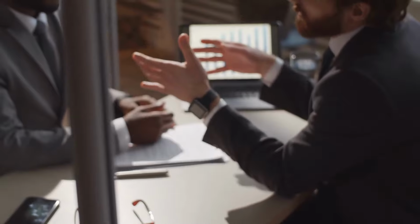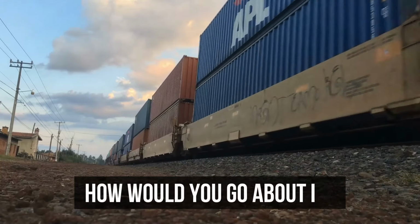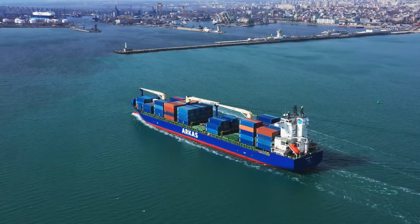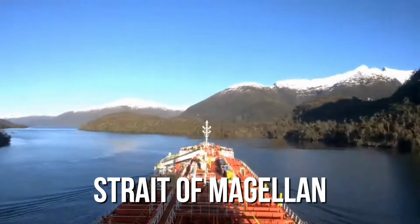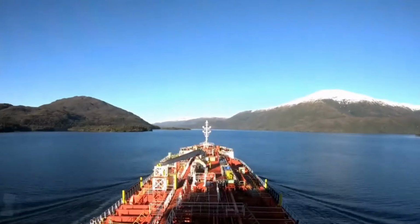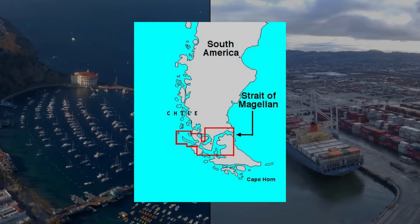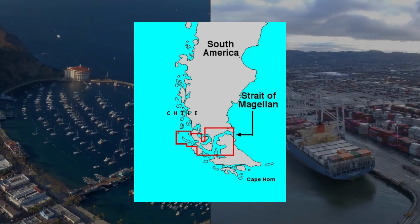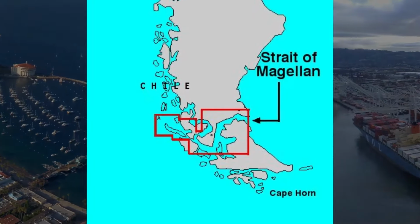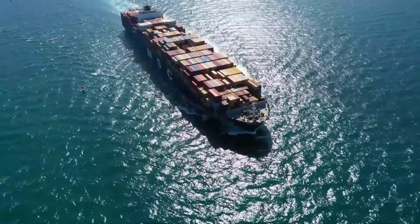Imagine you're a businessman who wants to ship goods from Europe to Southern California. How would you go about it? There are a few options. One's to use the Strait of Magellan, which is a narrow water passage in Chile connecting both the Pacific and the Atlantic Oceans. But let's remember that you have to navigate all the way through the southern tip of South America and then all the way up to California. That would simply take up a lot of time and other resources like fuel.